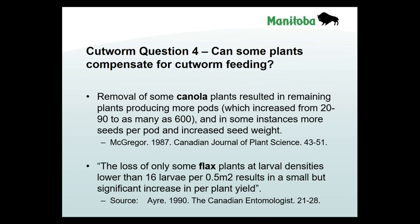So crops like canola, flax, and there's several other crops, have this ability that the remaining plants will fill in and produce more when some plants go missing. Now, there's going to be a point where the remaining plants can't compensate well enough for plant removal. So as Rajan pointed out, you have to look at the plant stand and use that calculator, and you can basically use some of those same principles to make your decisions whether you want to reseed or spray for cutworms in this case.